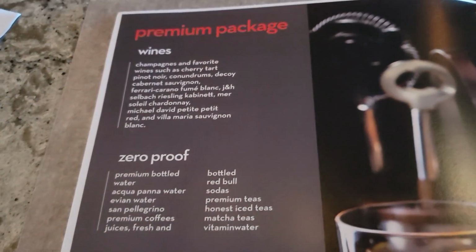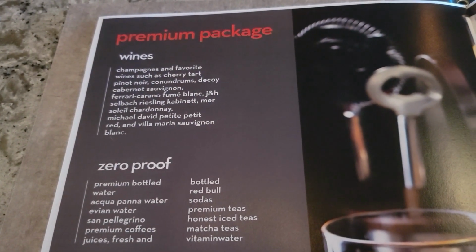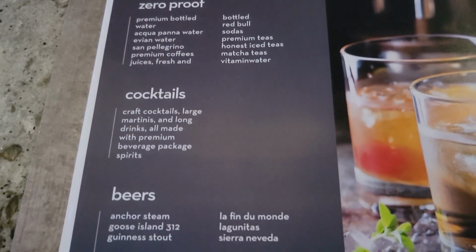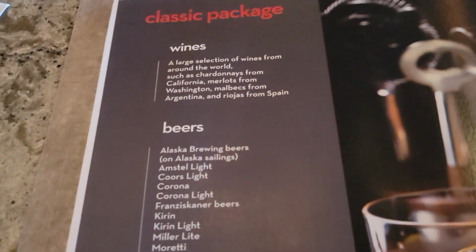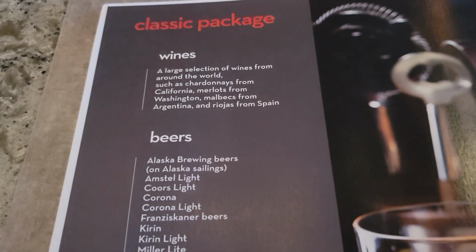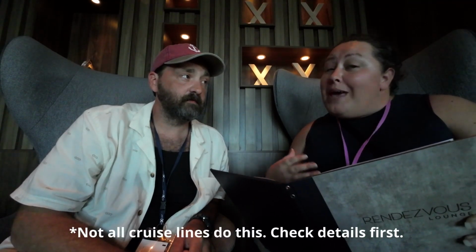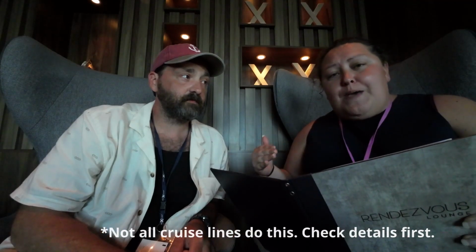It shows you a breakdown depending on which package. So with Celebrity, there are different packages. We have the premium package, which is the top of the line, drinks up to $15 a glass. But there's also a classic. The thing that I do like about Celebrity, if let's say I had a drink that's $18, I only pay the $3 difference. I don't pay $18 for it. I just pay the amount over $15.